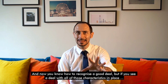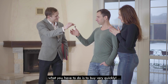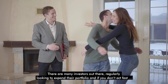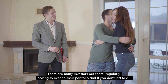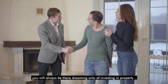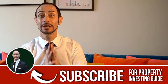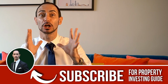But if you see a deal with all those characteristics in place, what you have to do is to buy it very quickly. There are many investors out there regularly looking to expand their portfolio, and if you don't act fast, you will always be there dreaming only of investing in property. So, education is really important to understand what makes a good deal.